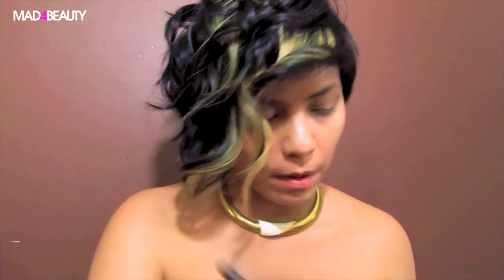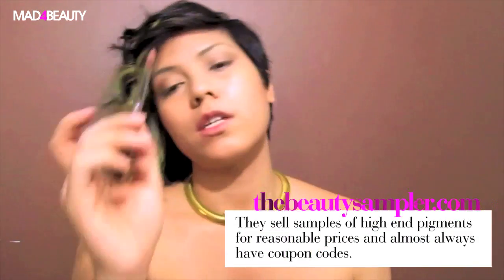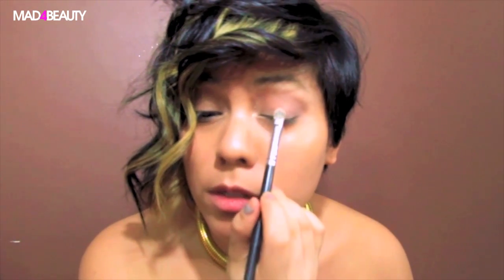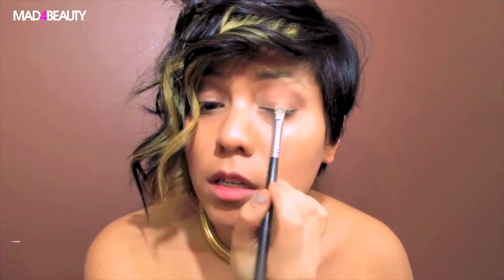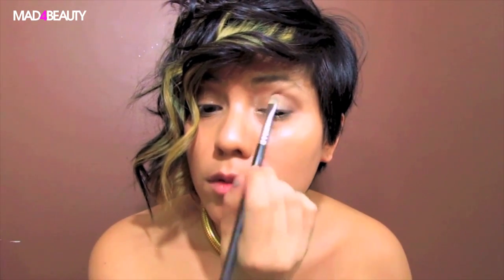And I know I'm using a MAC product, but you can order these on the beauty sampler and get a little pot like this size for a couple bucks. I'm just going to get it onto the brush, and with pigments you really want to push it into the brush and then tap off the excess, because you're going to get a ton of fallout. With this, we're going to concentrate it on the center of the eye and just really kind of blend that over top of what we put down.